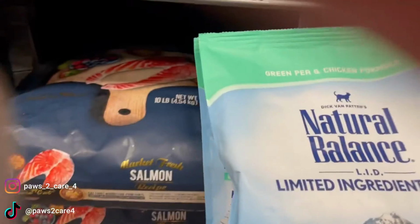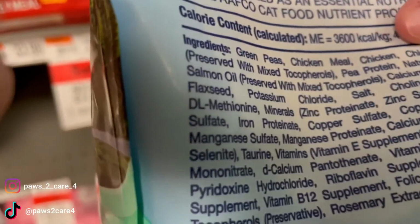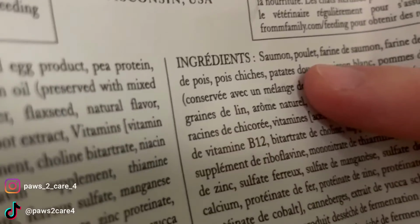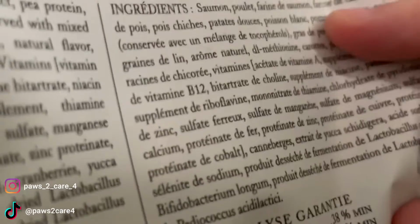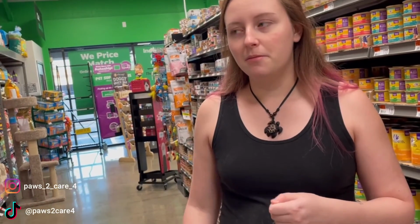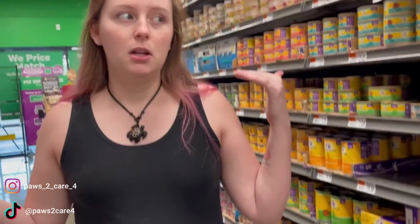So this is Natural Balance, also good ingredients. So this is green peas, chicken meal, chicken fat. So this is from another brand, and it has salmon, poulet, I don't know what that is. Okay, salmon, chicken, salmon meal, duck meal, chicken meal. So not a lot of brands for cats here, but there's enough to have a good brand for your cat. Yeah, that's what you can find at a pet supplies company, similar to this one, that's not a big box store.